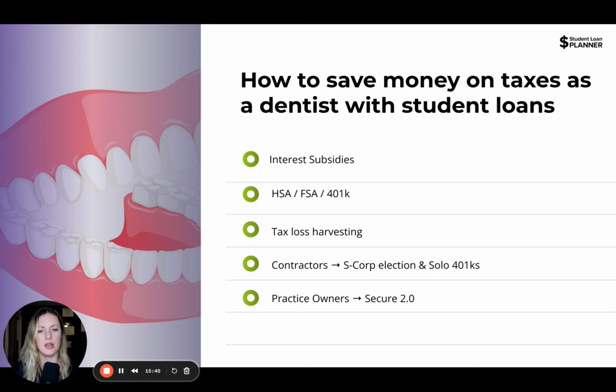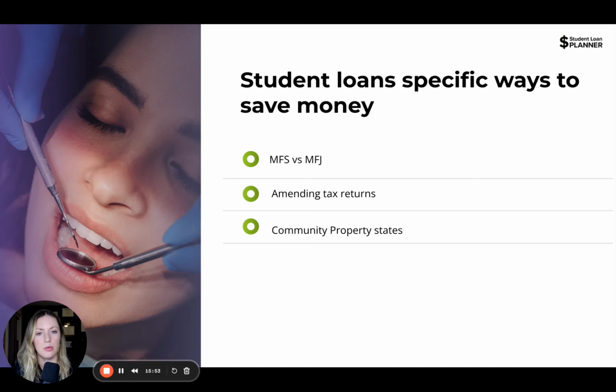So those are some general ways that we could save money on taxes as a dentist, as a contractor, as a practice owner. Let's talk a little bit more about student loans specifically and how taxes can impact the student loans and vice versa, because that's a big piece of our financial puzzle here, right? So, student loan specific ways to save money.